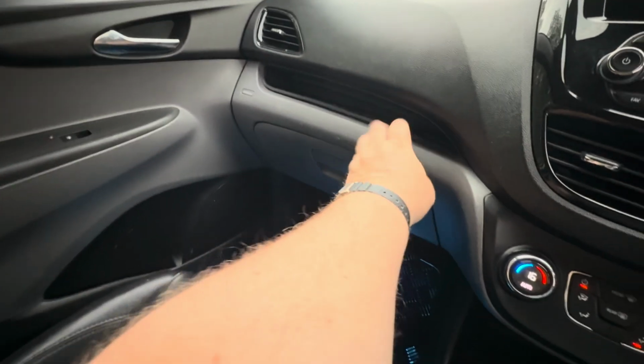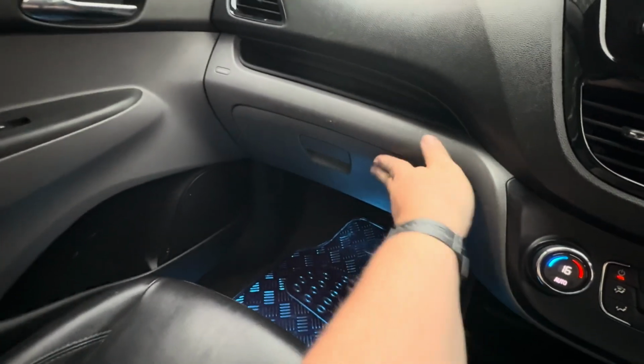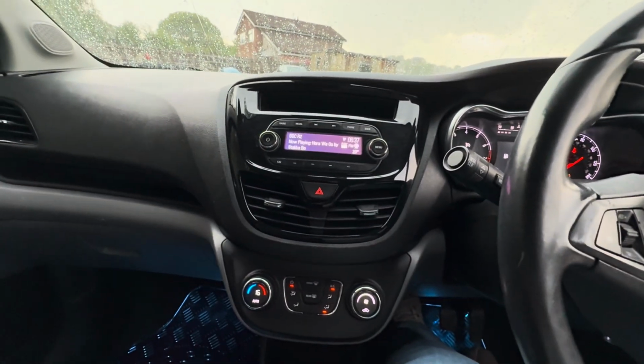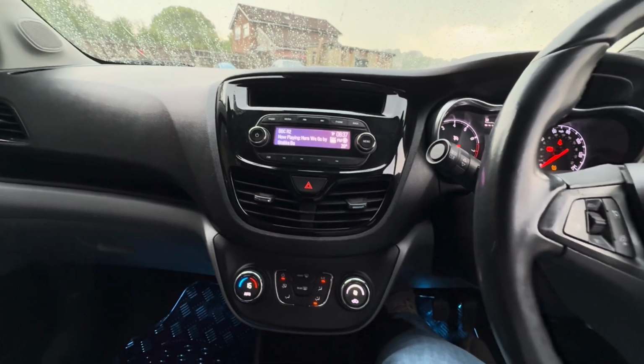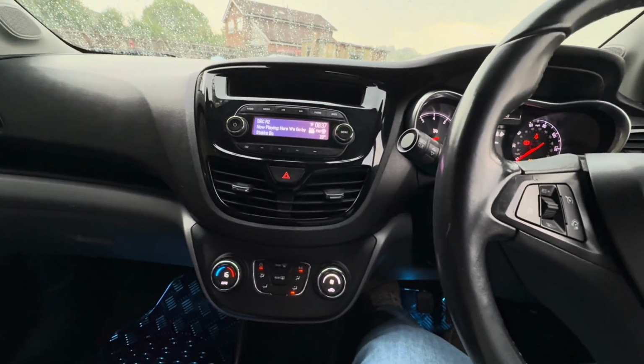And the whole thing's got quite a nice feel to it. Rubberized mat in there, decent sized glove box. Plastics feel reasonably good on the car. It feels well screwed together. Does feel, I think, nicer than the average Vauxhall, and this is their smallest car, so they've done a really good job of it.